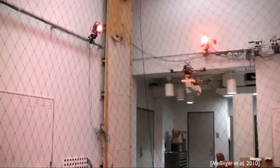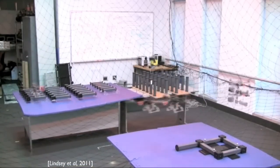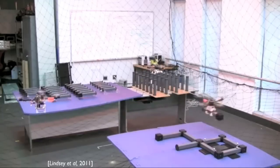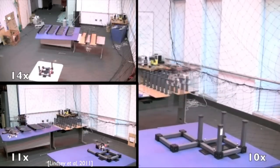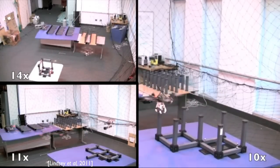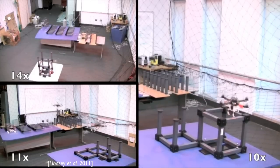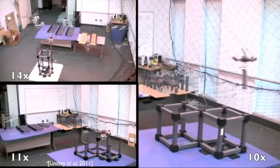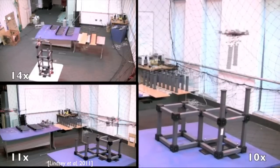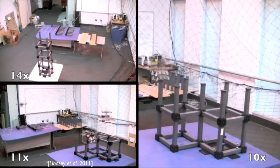The next example I want to show you is an example of construction. So here there are 3 robots that are assembling structures based on blueprints that look roughly like what you see in a Lego instruction booklet. So the robots are told what the pattern needs to look like, the 3-dimensional structure. The robots decide which robot is going to pick up what part and assemble it where. And here you see, fast forward, 3 experiments where the robots essentially build 3 different 3-dimensional structures. Again, the high-level specification is very simple, but the robots make all these decisions on their own in order to satisfy that high-level specification.